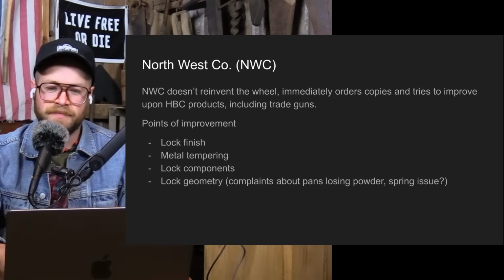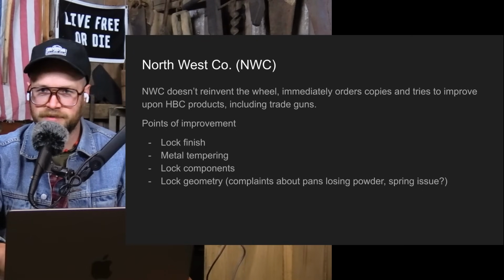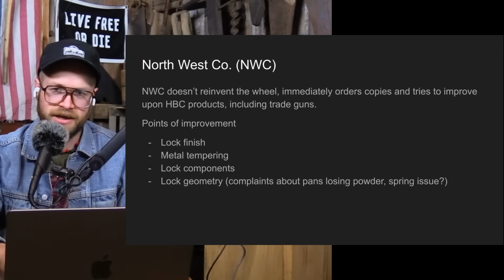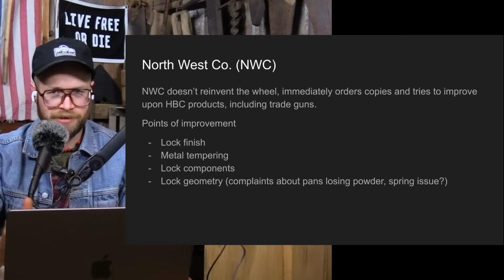The Northwest Company doesn't reinvent the wheel. They immediately begin ordering copies of the Hudson Bay guns with notes to improve on the Hudson Bay products, including the trade guns. So in the Northwest Trading Company's initial orders, they outline points of improvement that they want the gunsmiths to improve on. They want the lock finish to be better. They want the metal tempering to be better, so the durability of the function of the frizzen that the flint strikes to create the spark, they want that to be improved.